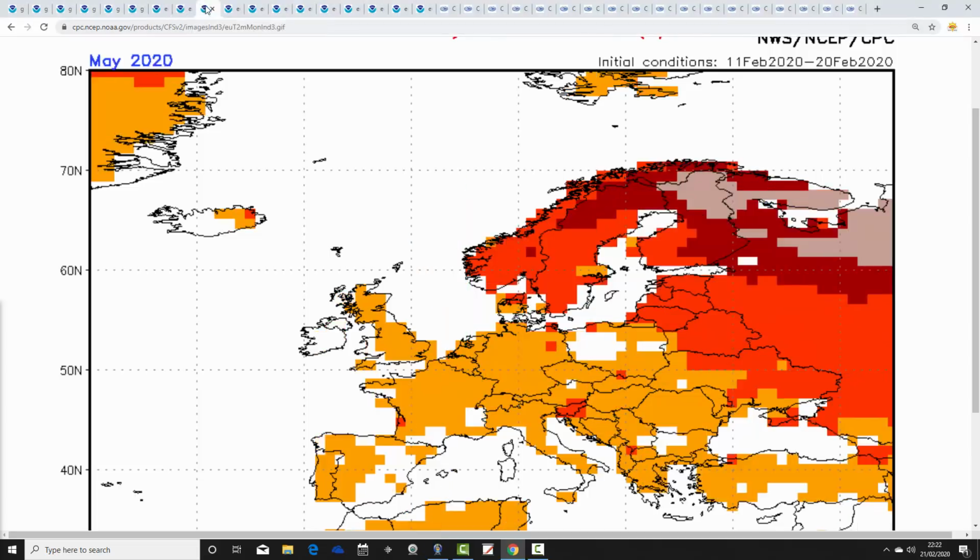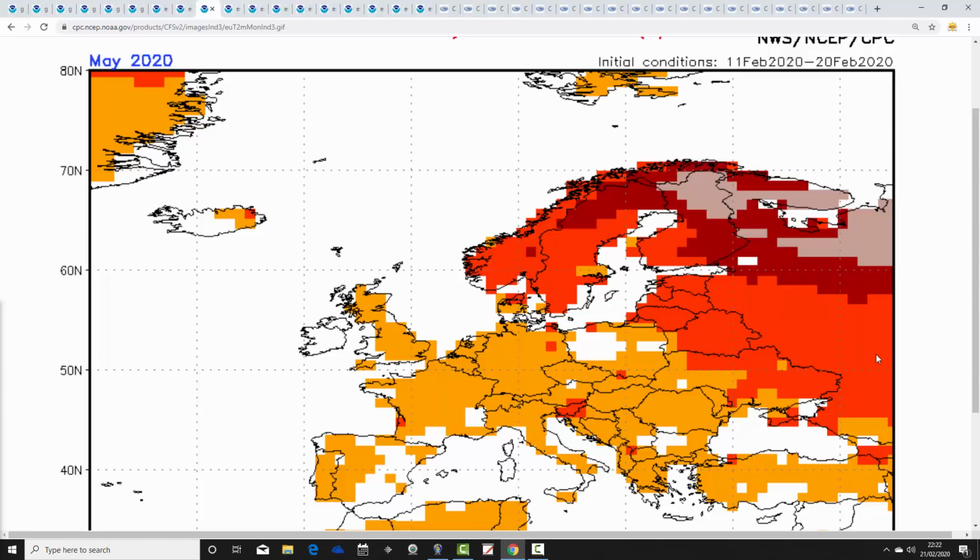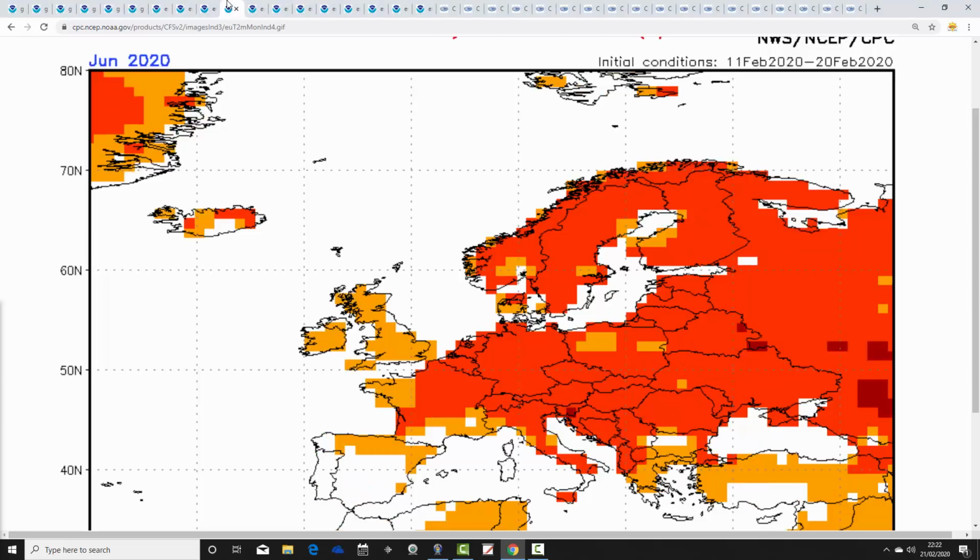Go through to May, and the temperature anomaly drops a little bit further, so it's still above average, generally, even in May. But you notice that month by month, this anomaly is coming down. So now we're not too far from average, really, across these western parts of Europe. And the warmest anomalies to average in the far northeast and east of Europe, where we're still up to a couple of degrees above average. But month by month, the temperature anomaly is reducing.